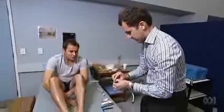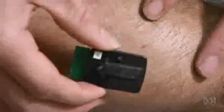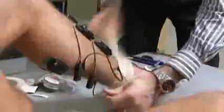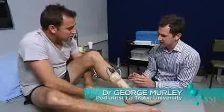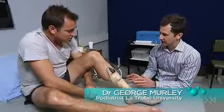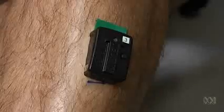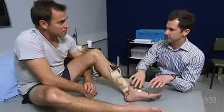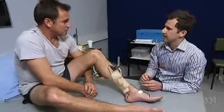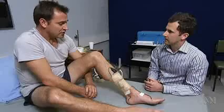Okay, Ruben, I'm going to put a sensor on your skin. Like that. So what are we going to be measuring here? Okay, Ruben, so we're measuring muscle activity from your lower leg. To do that, we've got two sensors. We've also got a couple of sensors on your feet. Now, these sensors are purely there to record when your foot hits the ground and when you push off during running. So let's go for a run.